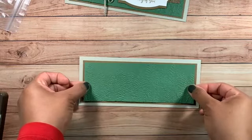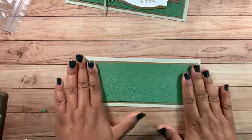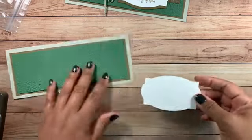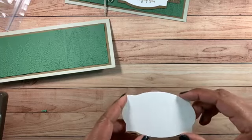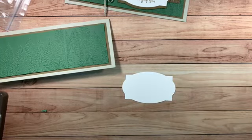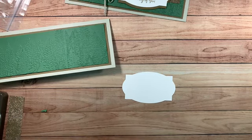And I'm going to layer that like so. Okay. Now this right here, I actually die cut this using our shimmery white cardstock, which is really pretty, and it's a great cardstock for watercoloring. I'll have to do a class about how to use the watercolor paper, like the different options that we have.